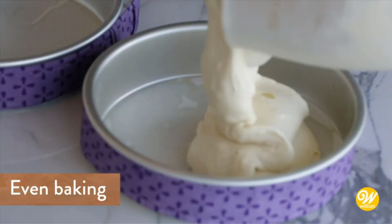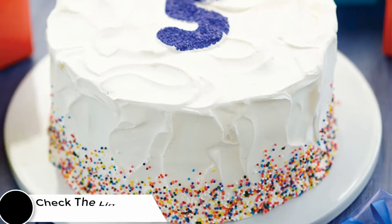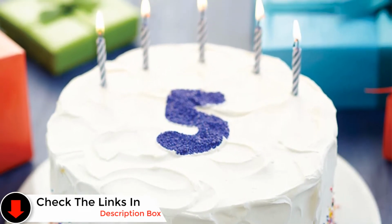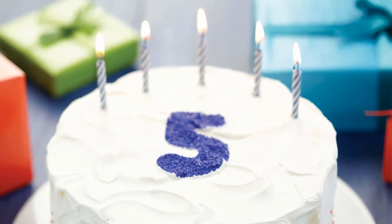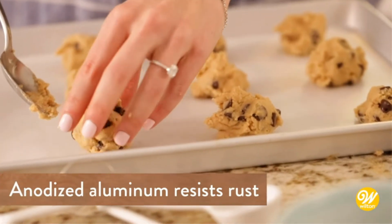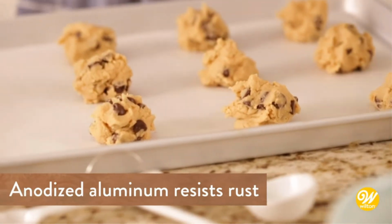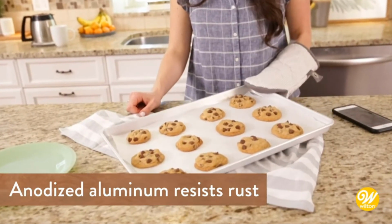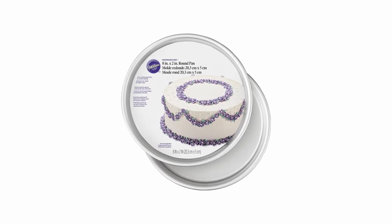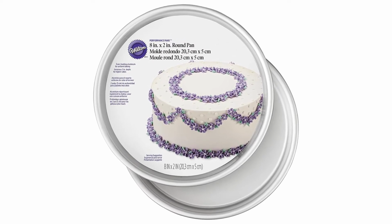The aluminum construction yields even heat conductivity for uniform baking results, and the galvanized steel rims ensure no warping while baking. "For cake, I prefer a classic aluminum pan, which bakes evenly, is easy to clean, and reliable," says Kanegi Lu. "For pies, I like glass because you can see if the bottom is golden and crispy." As a baker who made wedding cakes, Wilton aluminum cake pans were my go-to for tiered creations. They produce reliable results with every bake.